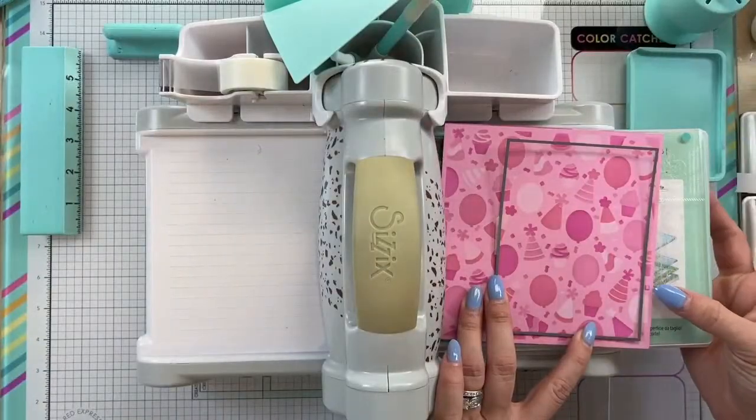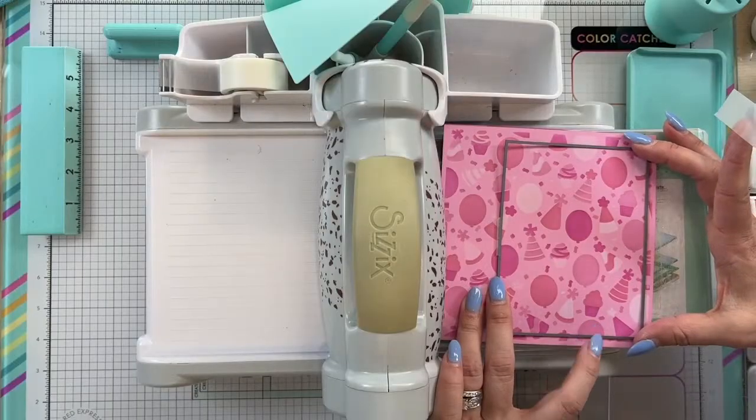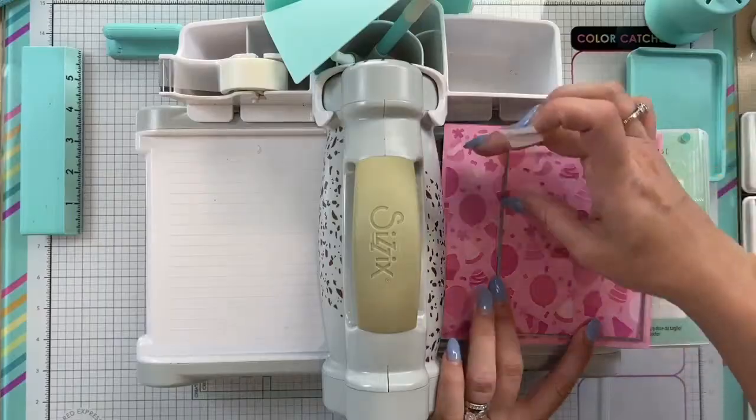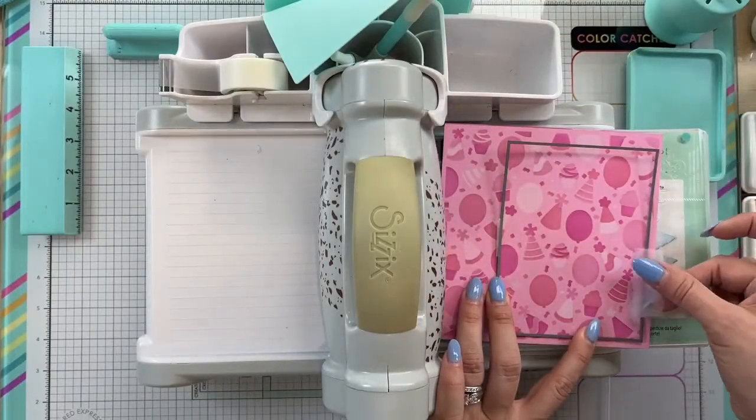So I am cutting, there are those alignment squares over here that I'm trying to avoid. And I'm pushing it over as far as I can so that maybe I can find something to use this other side for down the road.